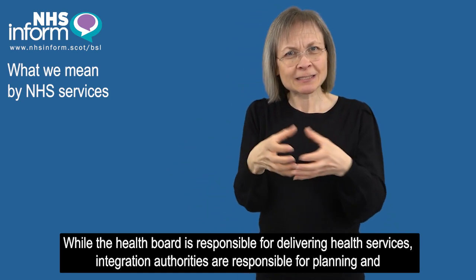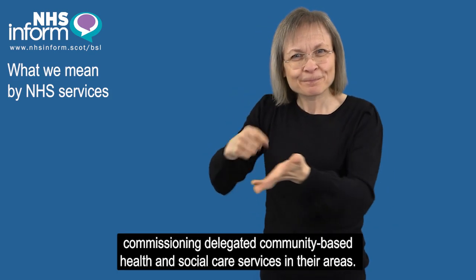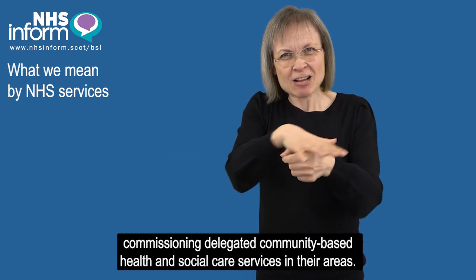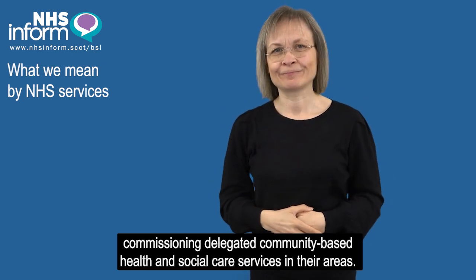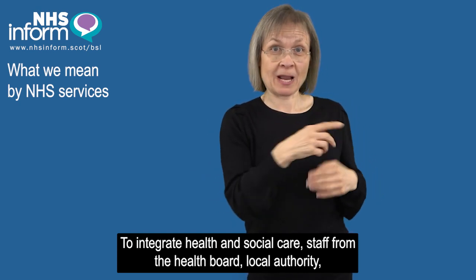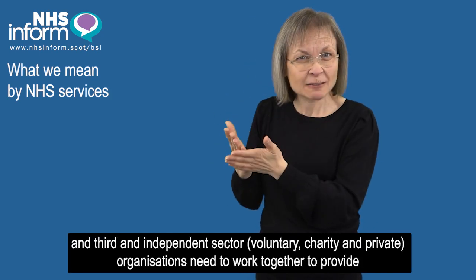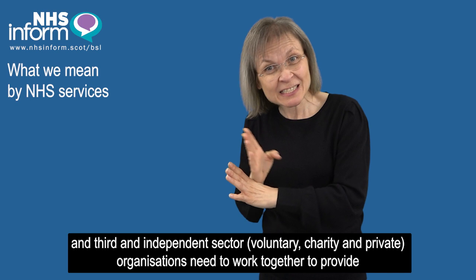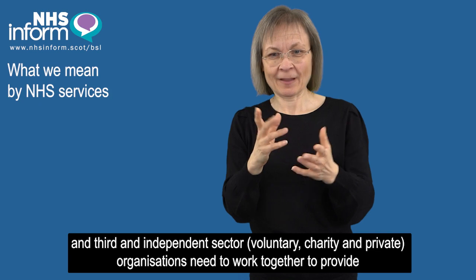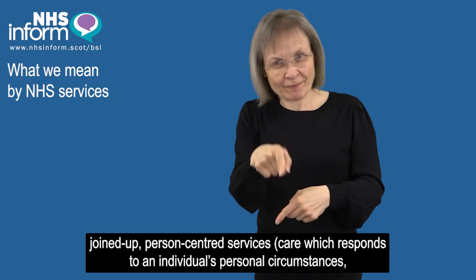While the health board is responsible for delivering health services, integration authorities are responsible for planning and commissioning delegated community-based health and social care services in their areas. To integrate health and social care, staff from the Health Board, local authority and third and independent sector, voluntary, charity and private organisations need to work together to provide joined-up, person-centred services. Care which responds to an individual's personal circumstances, values, needs and preferences.